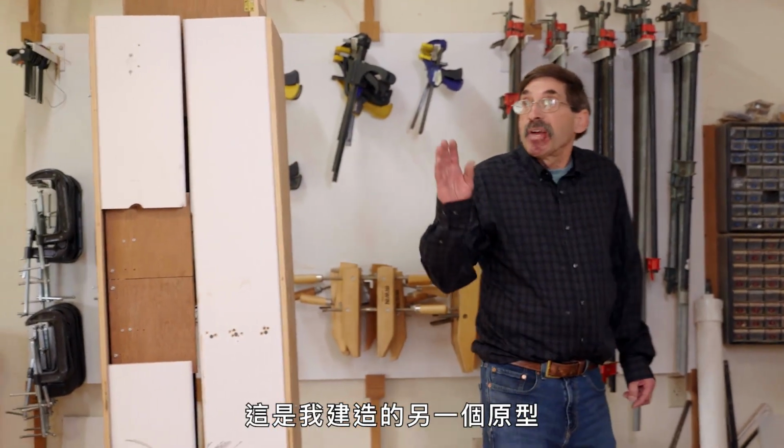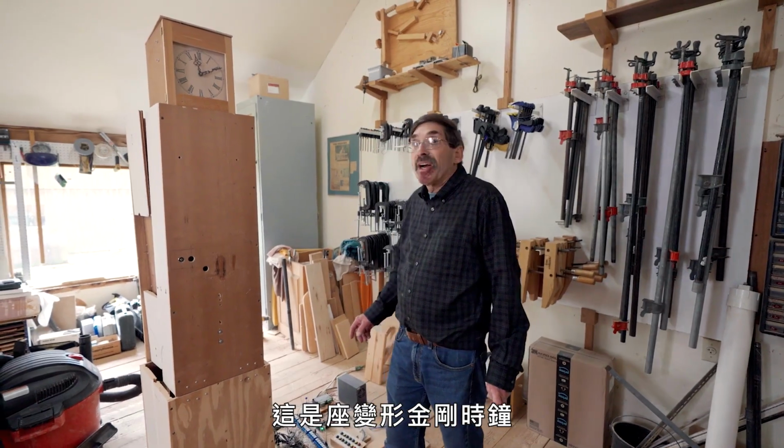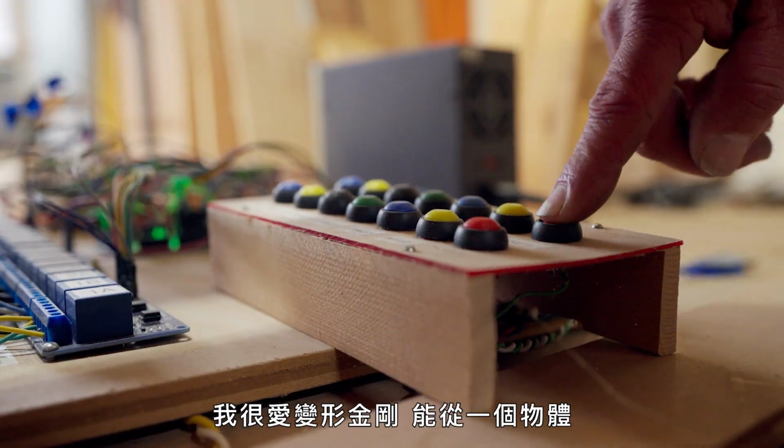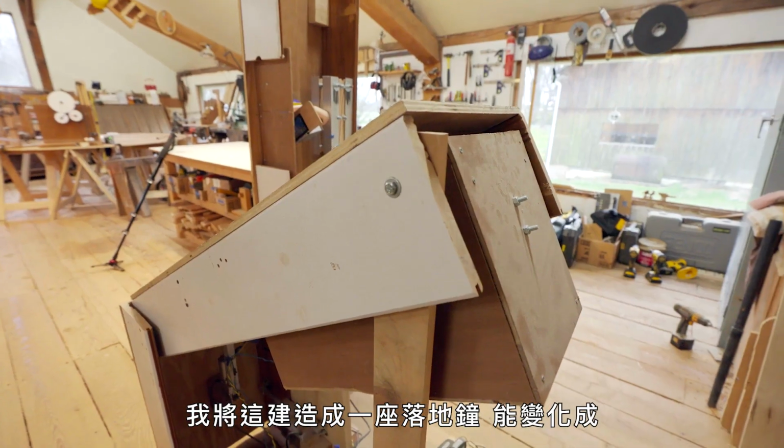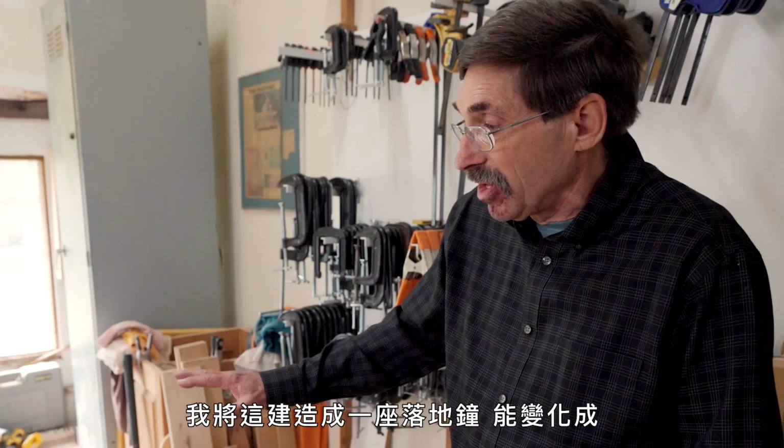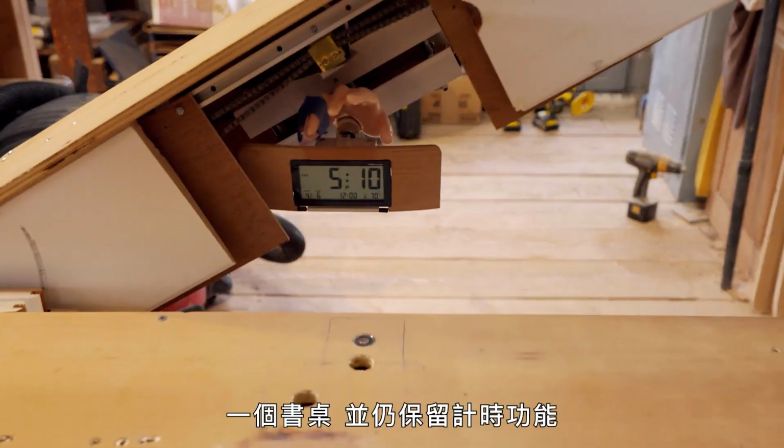Here's another prototype I made. It's a transformer clock. I love transformers where it'll take one object and turn it into something completely different. I built this as a grandfather clock that will turn into a desk and still keep the time.